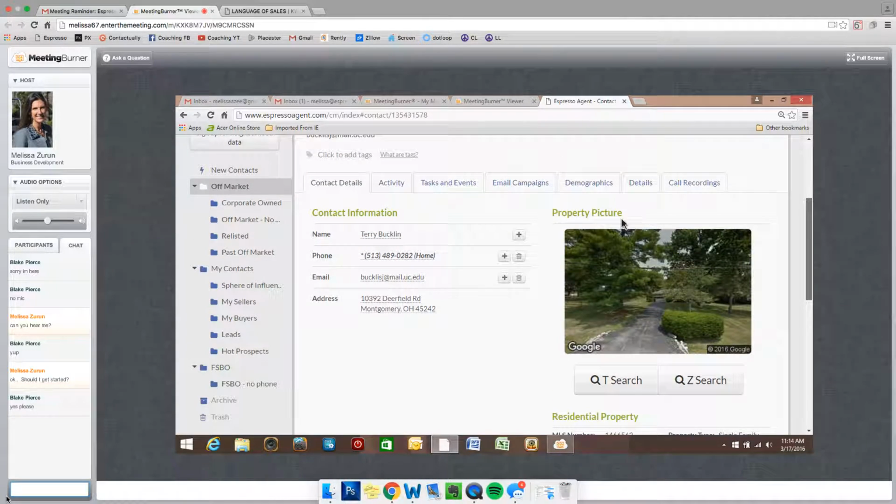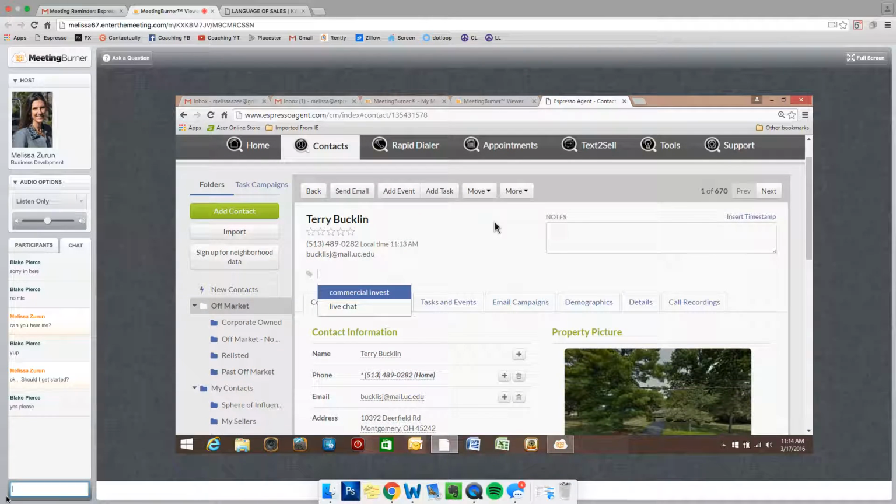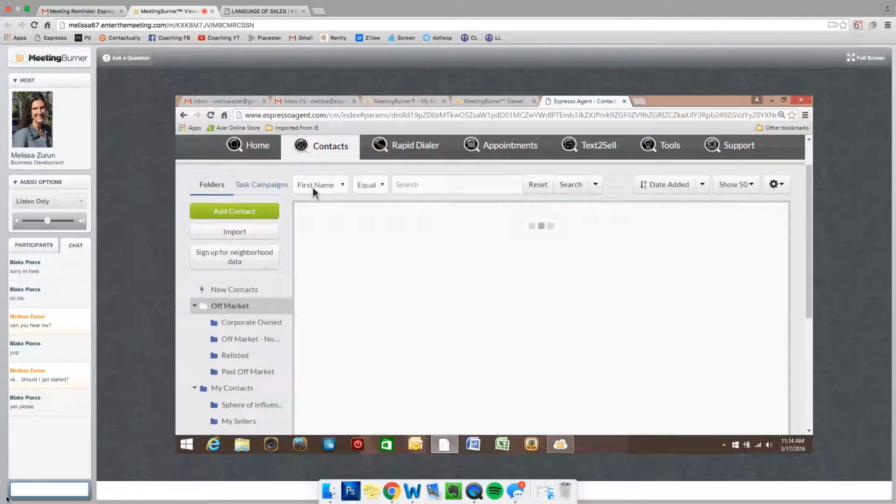You can type in notes, and you can tag them. Maybe they tell you in the conversation that they're a commercial investor. You could just tag them as a commercial investor. So down the road, if you wanted to run a search on commercial investors, you'd be able to do that. So that's how that works.